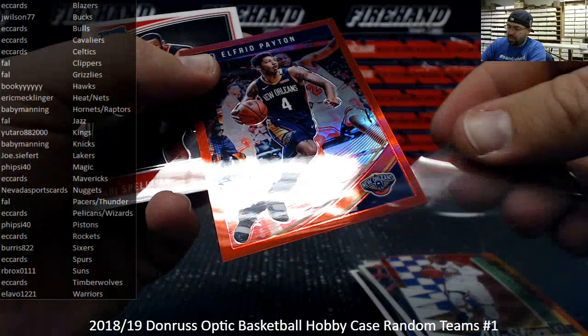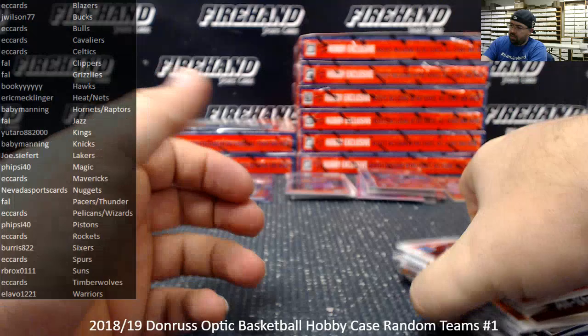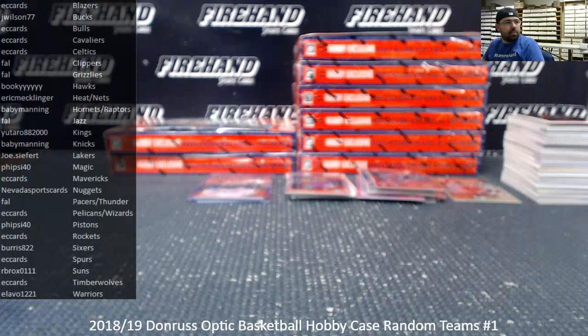Got a red parallel of Elfrid Payton, New Orleans Pelicans. Number to 99. Pelicans going to EC Cards. 19 to 99. All right, it's box four.